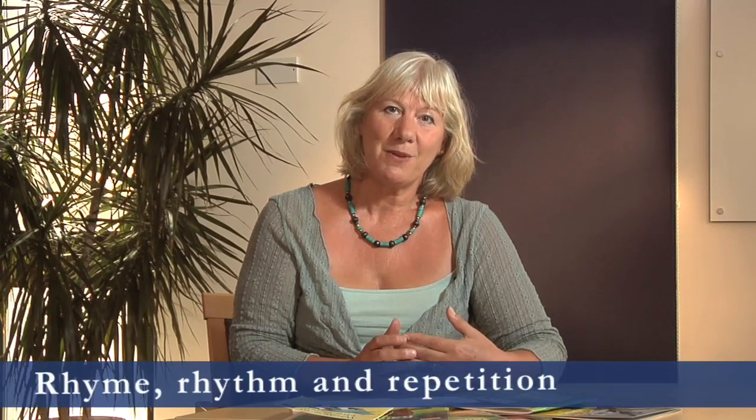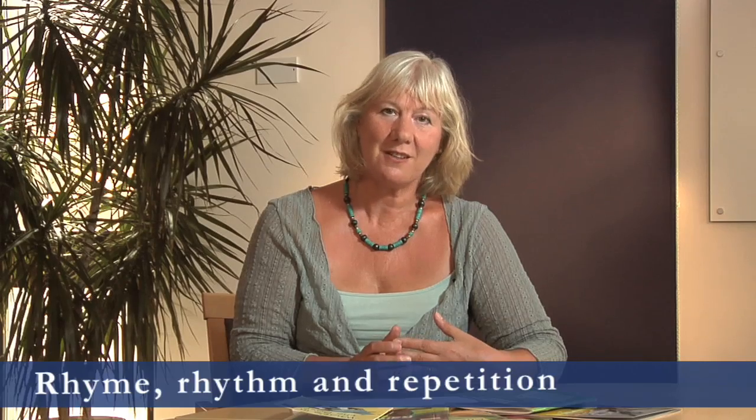Rhyme, rhythm and repetition are important because children enjoy this and it's fun, but it also helps children to internalise the language and will develop their confidence when they're speaking themselves.